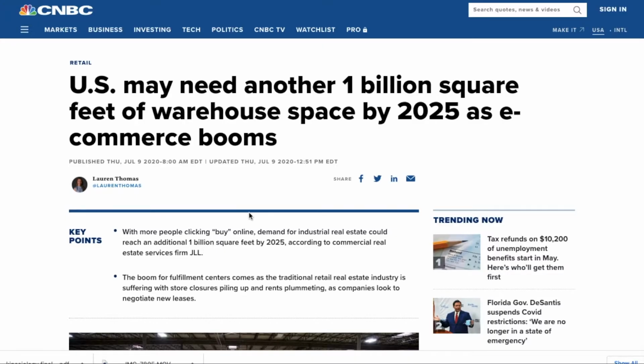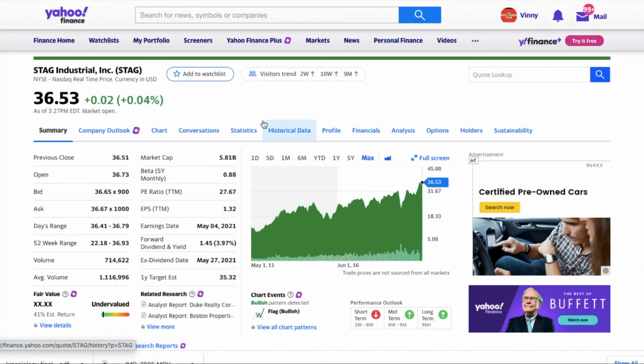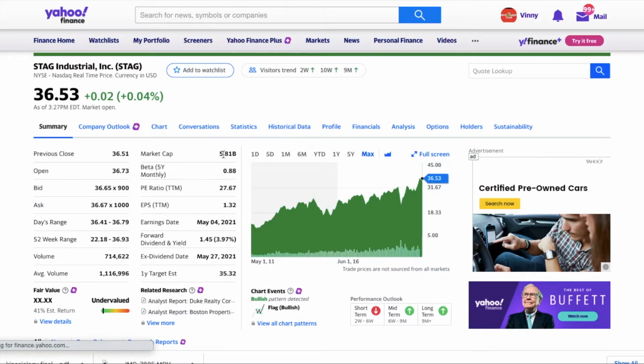In a recent article from CNBC, they stated that the U.S. may need another 1 billion square feet of warehouse space by 2025 as e-commerce booms. Well, luckily, the company we're going to talk about today gets over 40% of its business from e-commerce, and that company is none other than STAG Industrial, an industrial REIT.